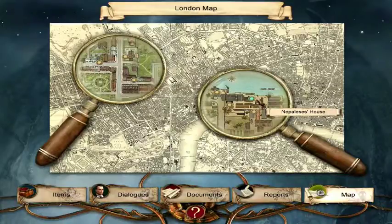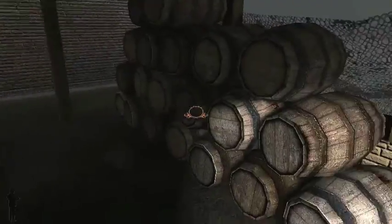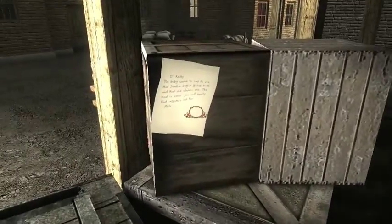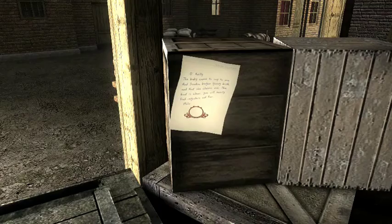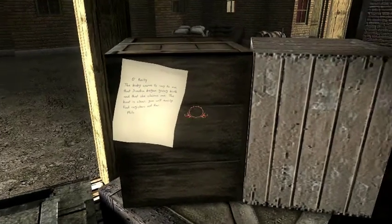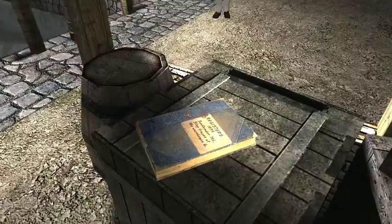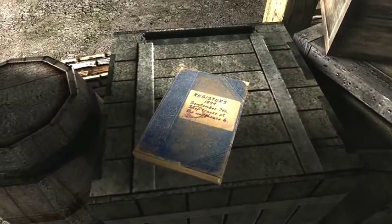Now, that's funny. It won't even... Can't click on that note or anything, huh? Okay. Let's look at this again. The baby came to say to me that Sandra began giving birth. I don't get it. The baby came to me? The baby came to say to me that Sandra began giving birth and that she claims me. Okay. The boat is clear. You will easily find registers not far. Well, here are the registers right there.